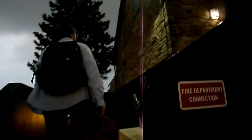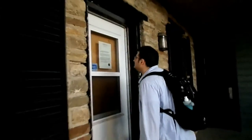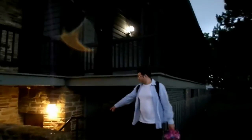Ooh, creepy. Oh my god. Anyway, I thought there were windows here, but as you can see, everything is torn down. Everything's been boarded up. I'm trying to find a window that we can actually look inside. There's a window over here, but we can't see inside. Look at how boarded up this is.